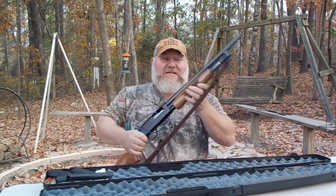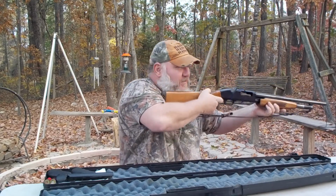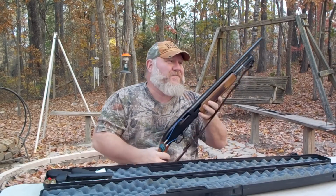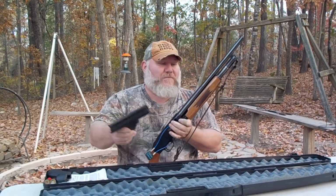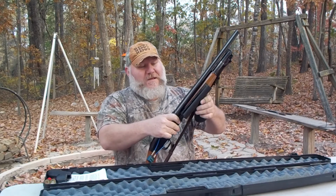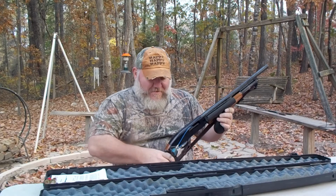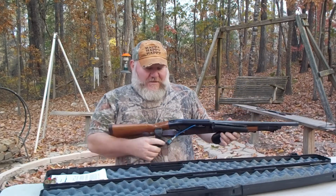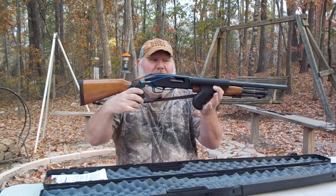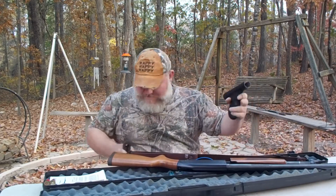This thing's got a super, super short barrel. I mean, it's great for, you know, close range. And it'll reach out there, too. But I really like it. What's cool about this gun is, and I bought this at a gun show years and years ago, if I break this thing down and put this on here and take this pistol grip and put it on here, I don't know if y'all can tell or not, but this thing is that short.